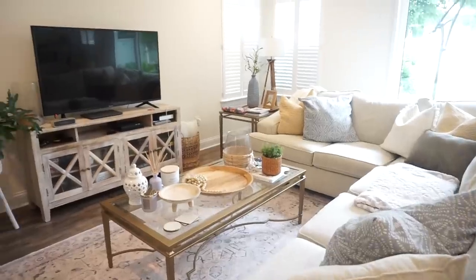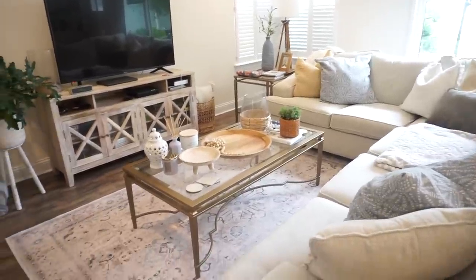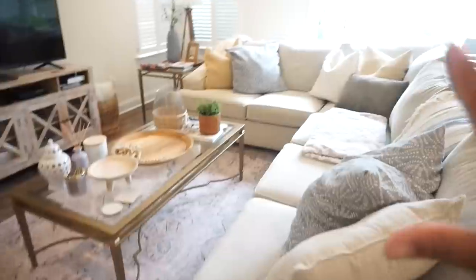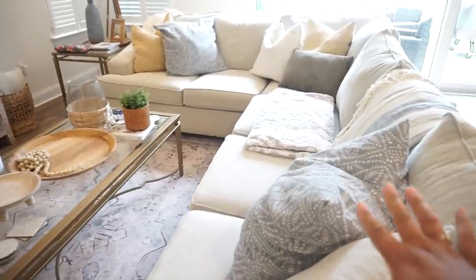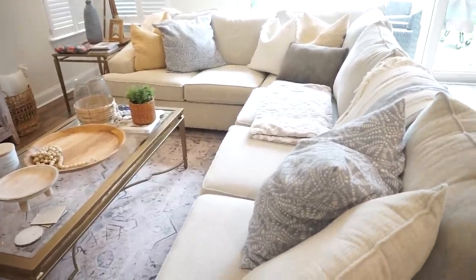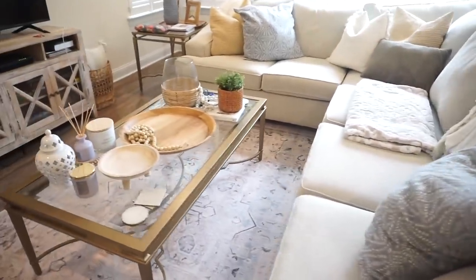Okay, so let me show you kind of what we're working with here. Those windows blow this out, so I'm sorry if it's really backlit. But first of all, Daisy Mae always sits on our pillows, and I don't want to make her move because I know she's super comfortable, but she's kind of ruined them. I can fluff them up a little bit, but you can see they have seen better days. So eventually I'm going to have to replace these pillows.